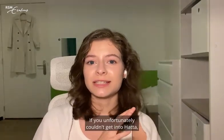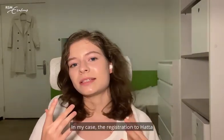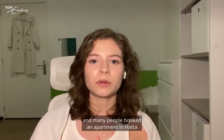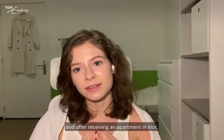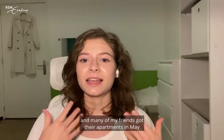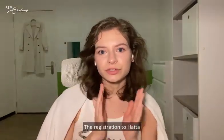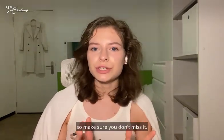If you unfortunately couldn't get into Hatta, you shouldn't give up. In my case, the registration to Hatta was before Xior, and many people booked an apartment in Hatta, and after receiving an apartment in Xior, they unbooked the apartment here, and many of my friends got their apartments in May, even though the deadline was April. The registration to Hatta is usually somewhere between April and May, so make sure you don't miss it.